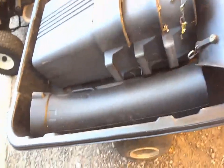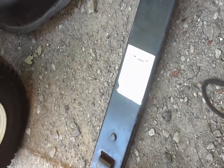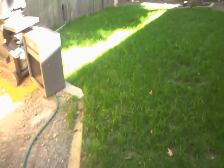I guess it's probably one of them 8 or 10. It's definitely not a 12. Maybe it'll say it. No. Not there. But the bagger is almost like new. Like, holy shit. A little bit of a grass update.